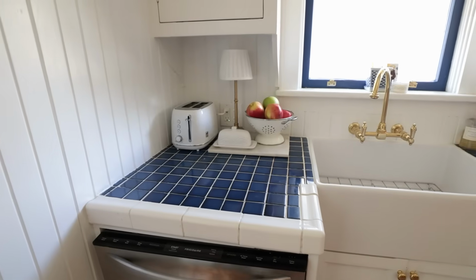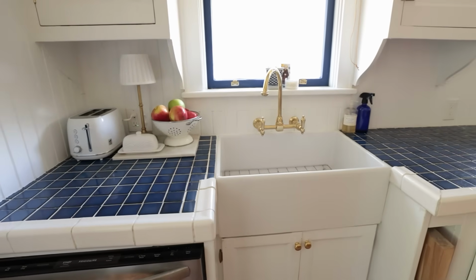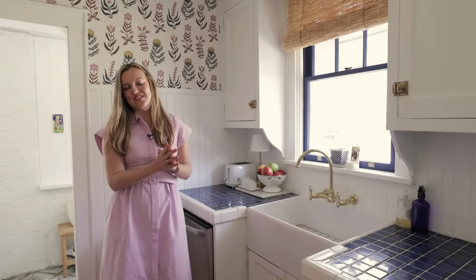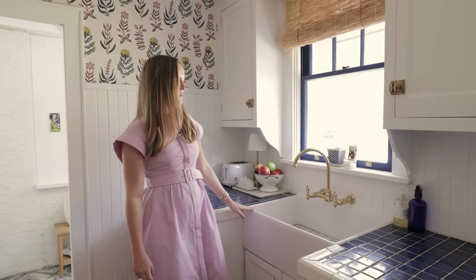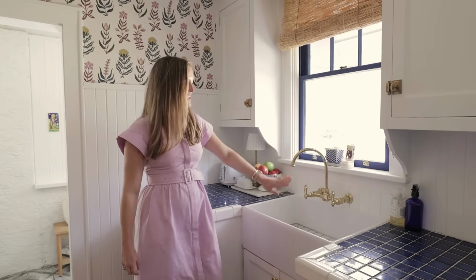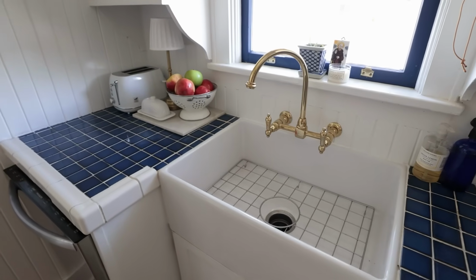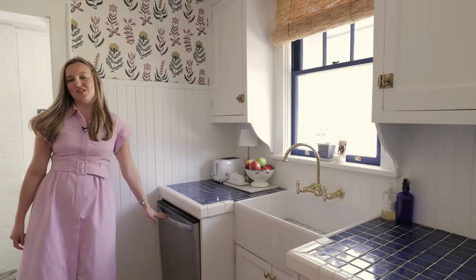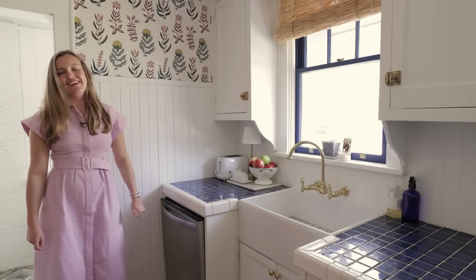This is my farmhouse sink. This was a little bit of a puzzle during the renovation process to think about how do we fit a sink in here. There used to be a very old, very crusty, very bad sink in here. So we tore it out and put in this new, fresh farmhouse sink with this gold faucet that's mounted on the wall, which I love, the wall mount. I think it adds a very farmhouse feel. And we also fit a dishwasher in here, which was kind of a miracle. So we have a dishwasher and the sink, and I love it.